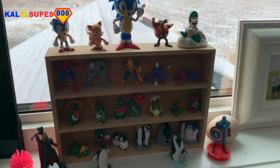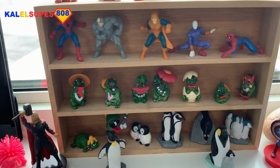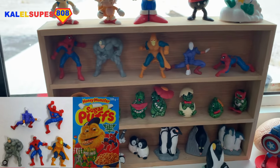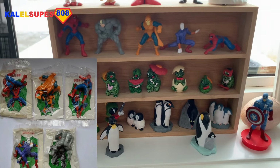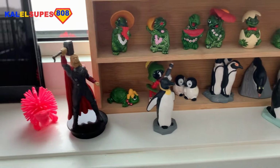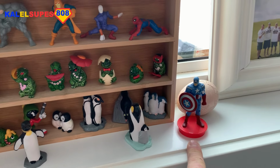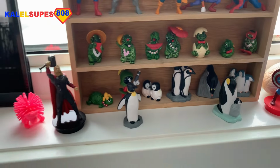I also collect these silly things from years ago. Don't know if any of you old school guys from the UK remember these from the 90s, these Spider-Man figures. They came in cereal, in Sugar Puffs, and then teeny terrapins from Kinder Eggs. And then these were just things I think I got with drinks or something at the movie theatre for the first Avengers movie. And then the penguins, well, they're just from Christmas crackers.